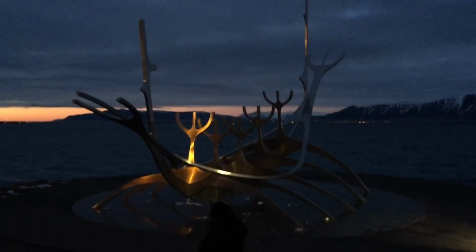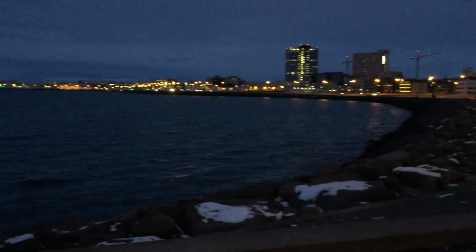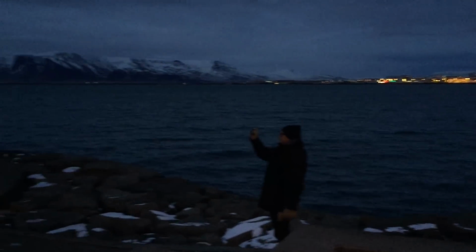Downtown Reykjavik is really beautiful at night. It's waterfront, there's lots of walking paths, and there's art everywhere.